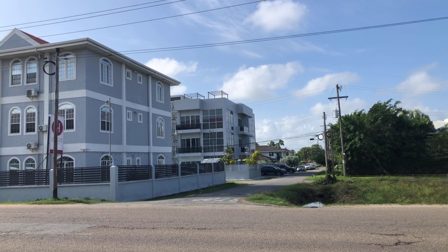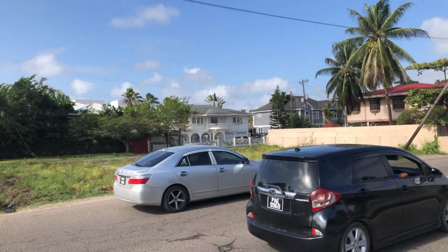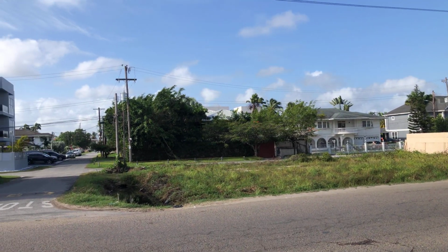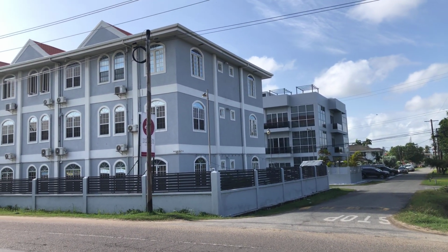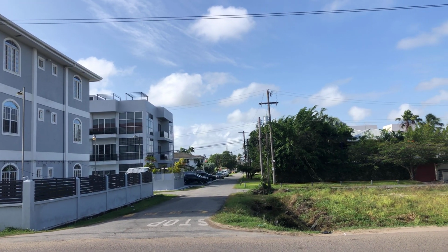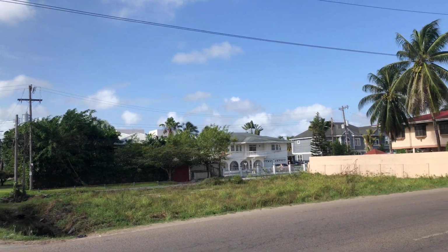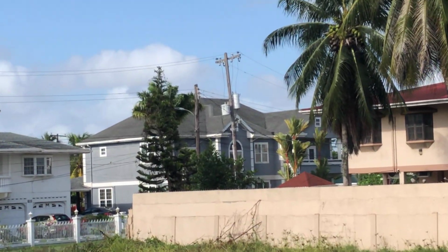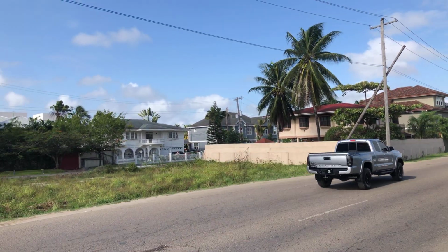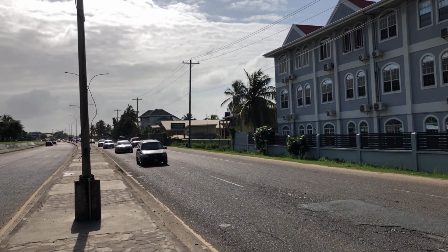So Oleander Gardens, this is the entrance. There used to be an old house here. This empty lot had an old house, and they tore that down, and they built these two new condos. But there are many more multi-unit apartment buildings in this neck of the woods. And what we want to do is to take a look at what's happened since the last time we were here.